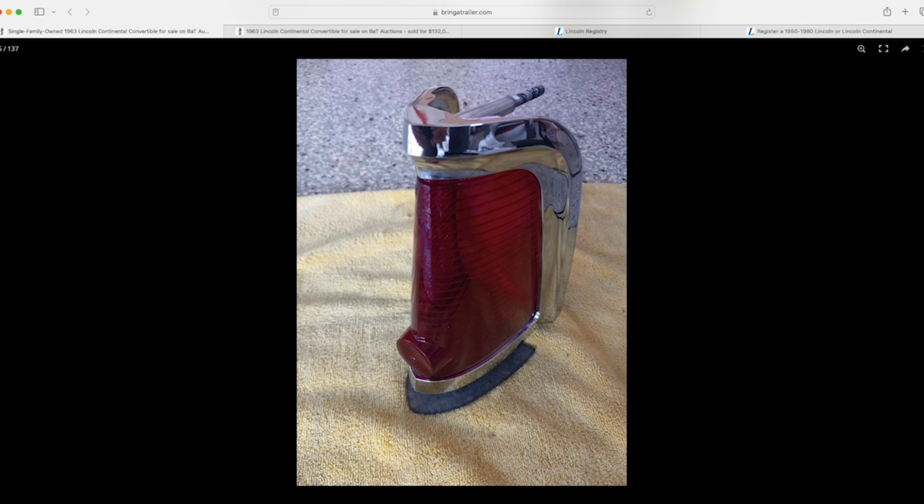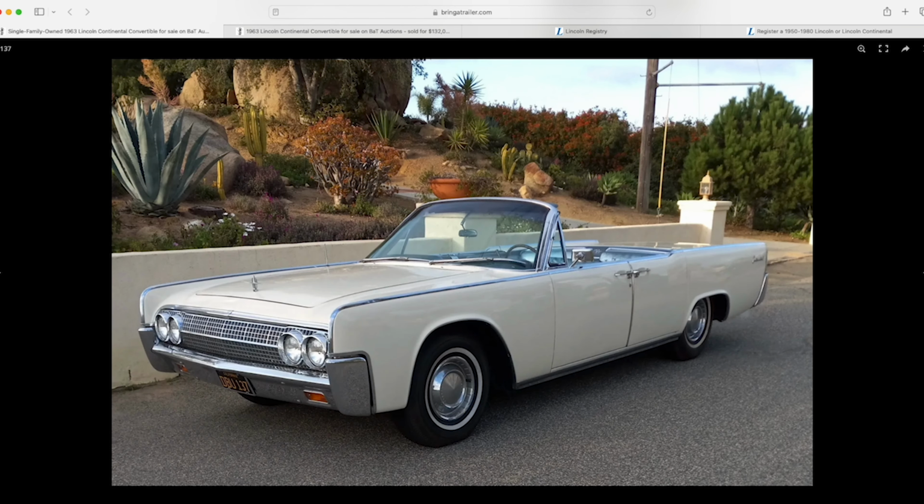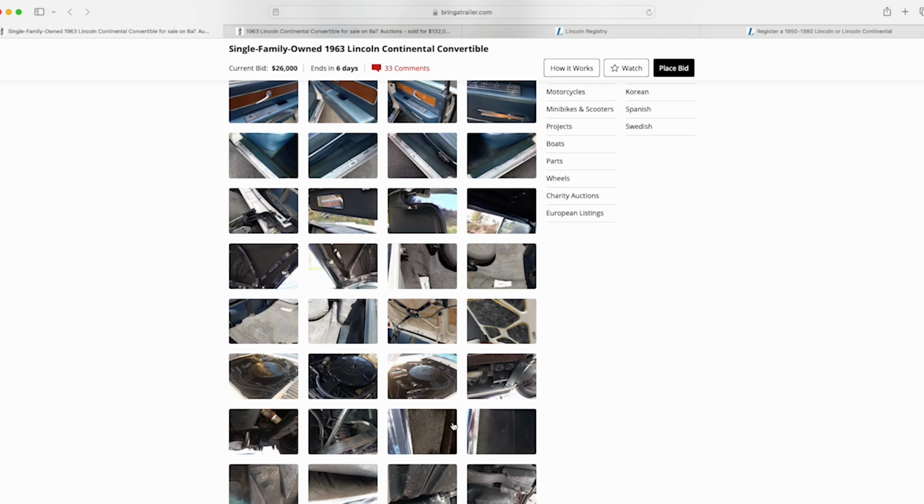I believe this was the taillight lens, and this was just showing how nice the brightwork is. And he had mentioned in the comment back to me that a lot of times you can't see underneath some of these areas. So, taking it apart and seeing it kind of reinforced how nice it is.